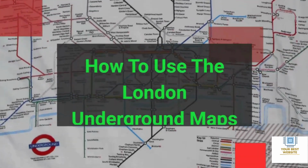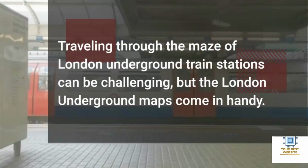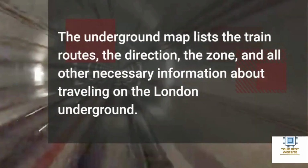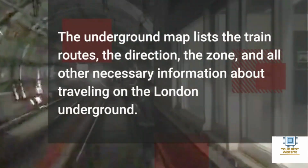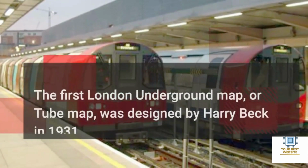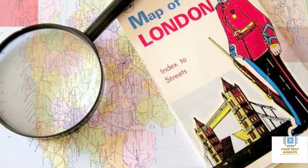How to use the London Underground maps. Travelling through the maze of London Underground train stations can be challenging, but the London Underground maps come in handy. The Underground map lists the train routes, the direction, the zone, and all other necessary information about travelling on the London Underground. The first London Underground map, or tube map, was designed by Harry Beck in 1931.